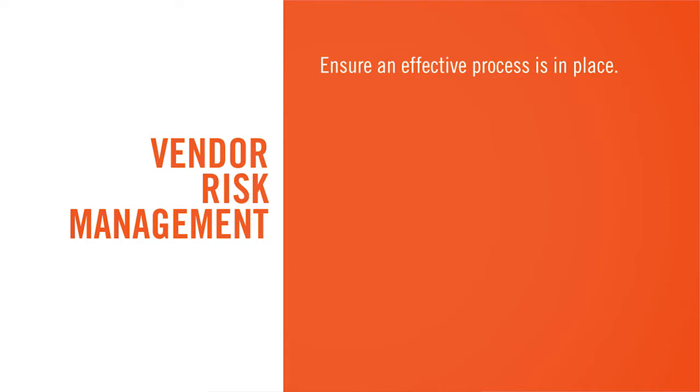As we bring this video to a close, let's summarize some of the key board responsibilities for third-party risk management. Ensure that an effective process is in place to manage the risks associated with third-party relationships. Is the third party complying with the bank's standards? And are their activities consistent with what the bank expects from a risk management standpoint?